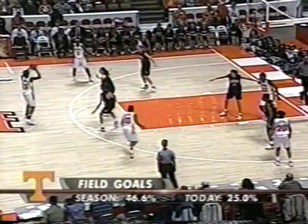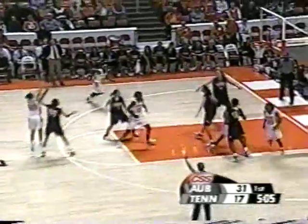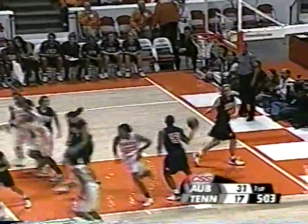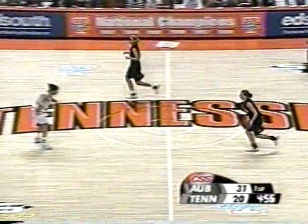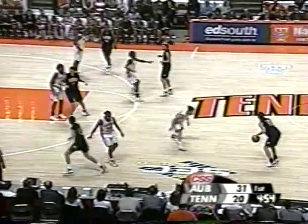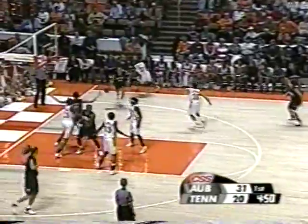Tennessee 6 of 24 from the field so far in this first half. We're 15 minutes in. Lawson trying to ignite something, and does. With a perfect person, you see her pump her fist. She knows how important that basket was to try to help her team climb back in this game. Now for the first time today, the crowd making some noise. They've been stunned by this Auburn precision.